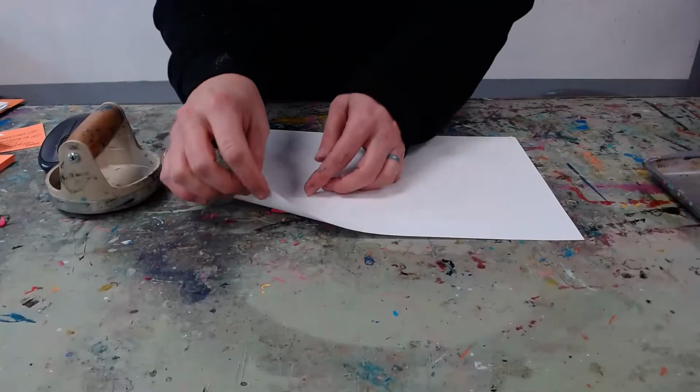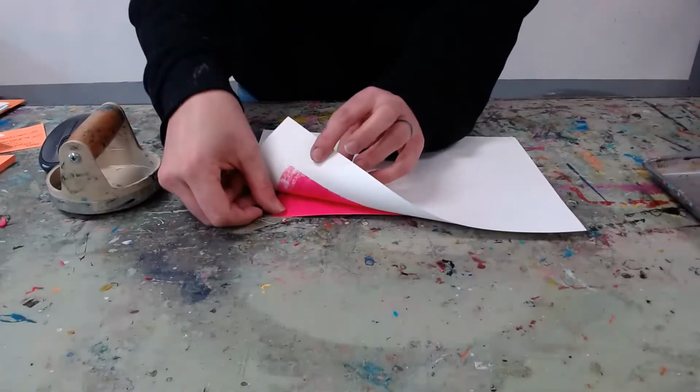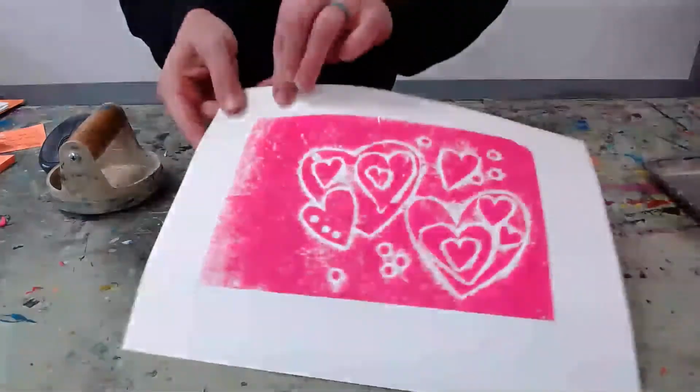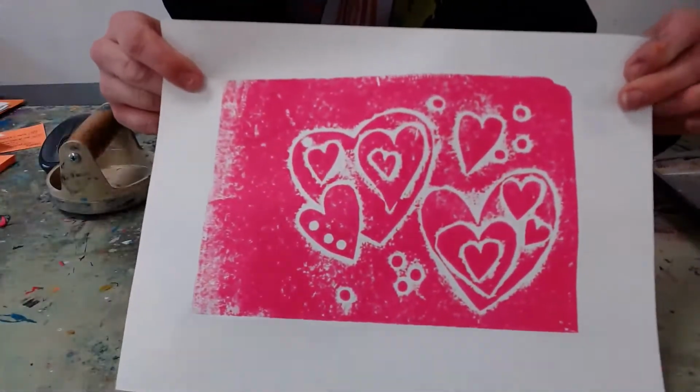All right, here we go. We're going to pull this up and see how our print turned out. Whoa. So there is the printing of my collagraph.